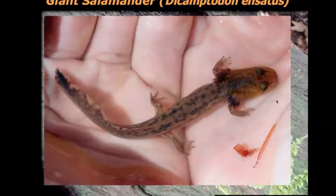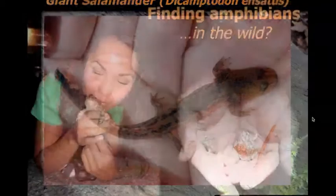And you can find their larvae also in redwood streams. They have tiny red gills, but they also have that nice mottled coloration. So really cool group of salamanders.